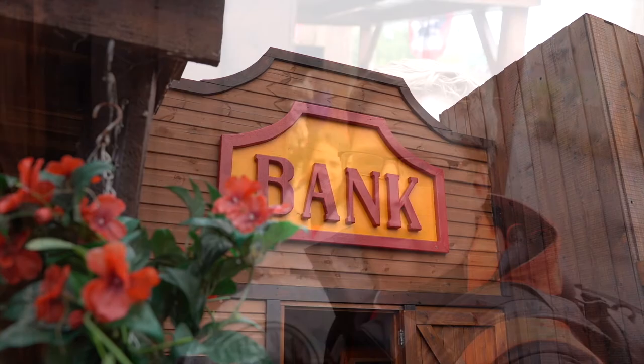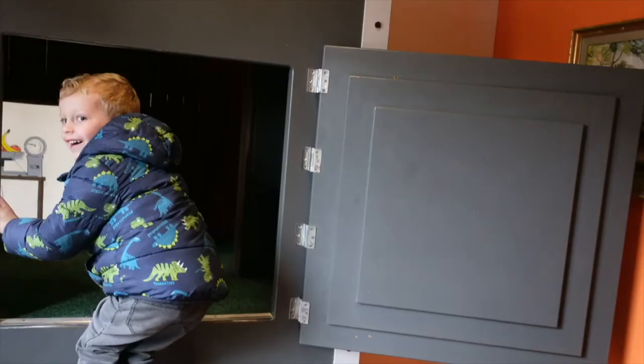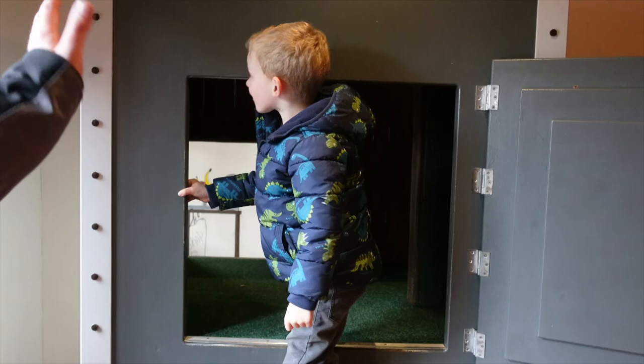After much searching, I found the vault. We finally found the vault everyone's talking about. It's inside the bank. You going inside it? What? You going inside the vault? I'm going in it. I'm going through here first. Okay, go on. Good luck. I'm going in it. Oh, you could close it.